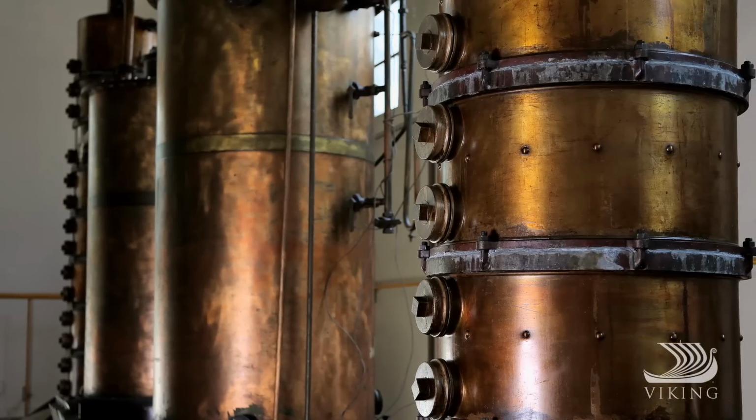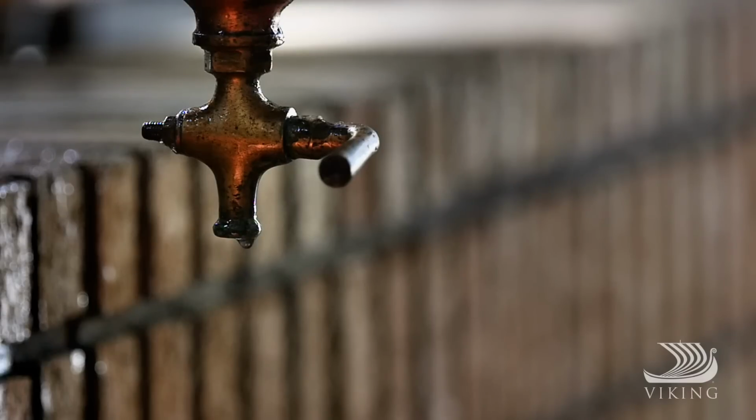The very first record we found date back to the year 1311. So we can say that Armagnac is the oldest French brandy available.